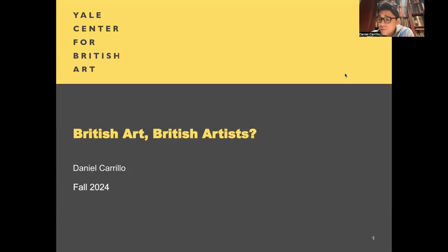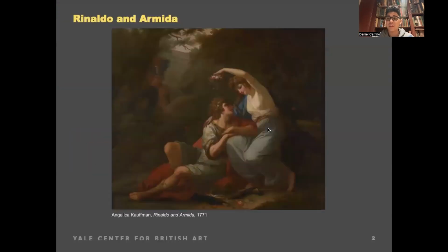And in truth, there really is no solid, definitive answer to any of these questions. But that fact is illuminating. This tour will be examining the liminal boundaries of British art and style and how a convergence of various artists, styles, and movements of all nationalities contributed to creating what is seen as British art today. We begin with Angelica Kauffman's Ronaldo and Armida, a neoclassical piece painted in 1771.